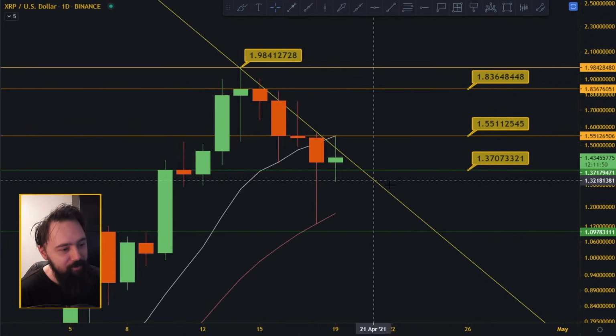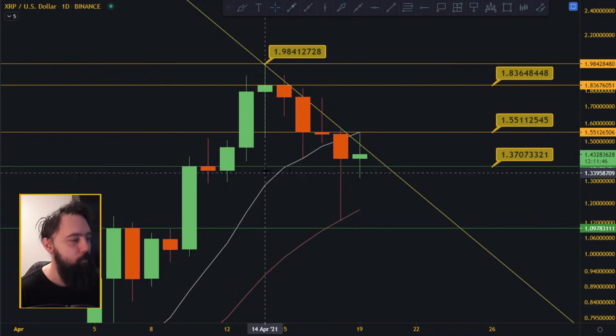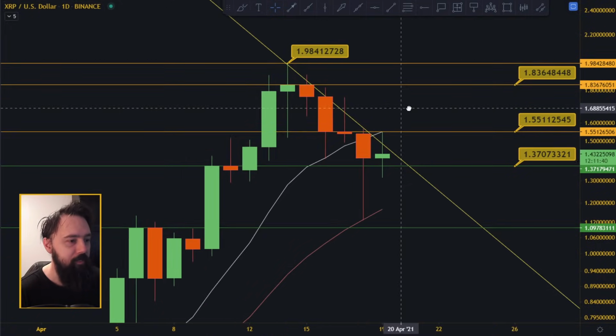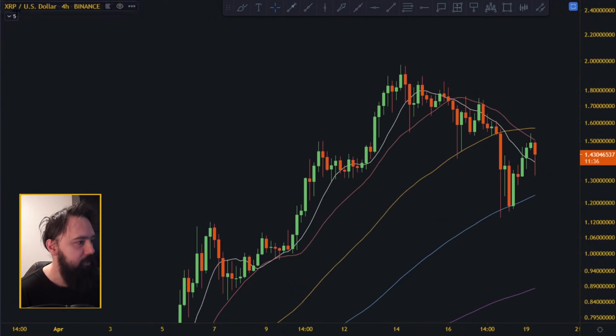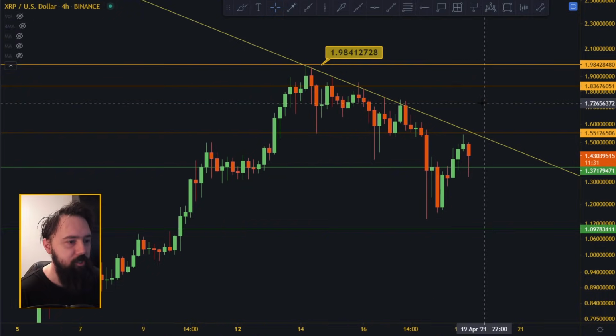And then we got this very nice diagonal line going down there that we're gonna talk about, and why it's very important to break that. So, yesterday's dump. What we have to do is go into the smaller time frames. This is a daily time frame. Let me clear it up a bit so you can see it better, starting with the moving averages.